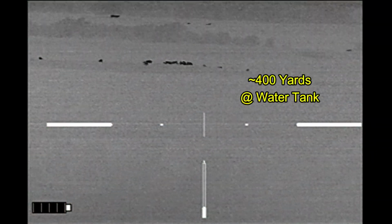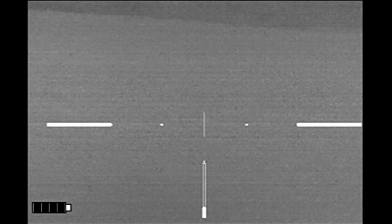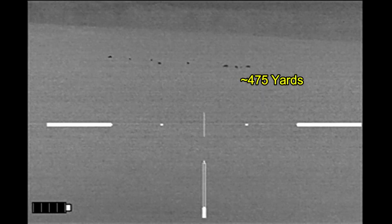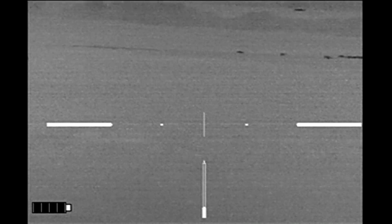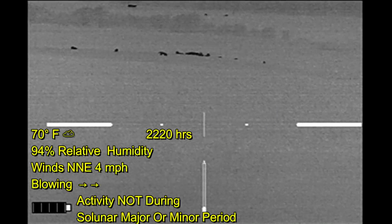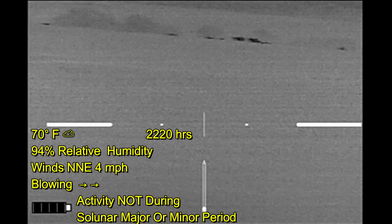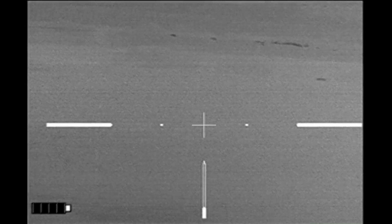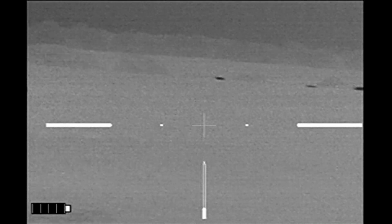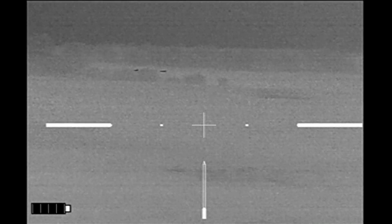Moving on to my next property. I've got hogs out there by a tank and further hogs out in the middle of the field. I expect that they will run in this direction when the shooting starts, and I would like to go after the far sounder, but the wind is actually in the wrong orientation and it will spook the bigger sounder that's at the tank, and so I'm going to go after the sounder at the tank.